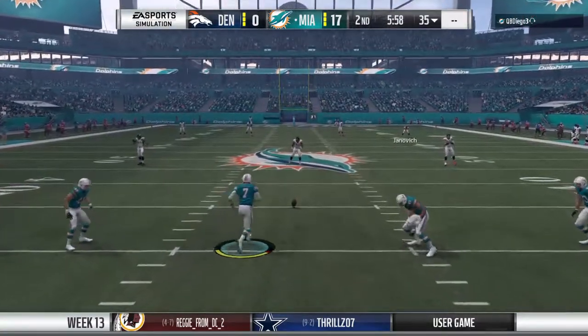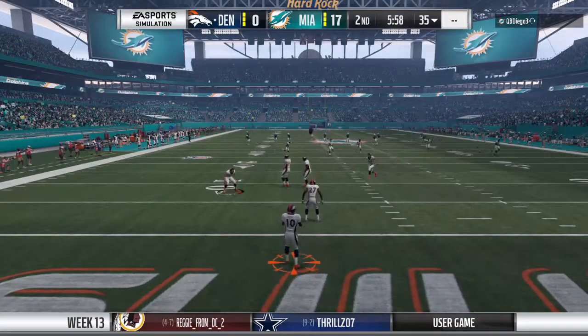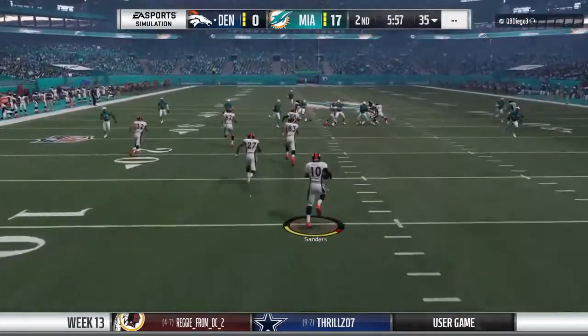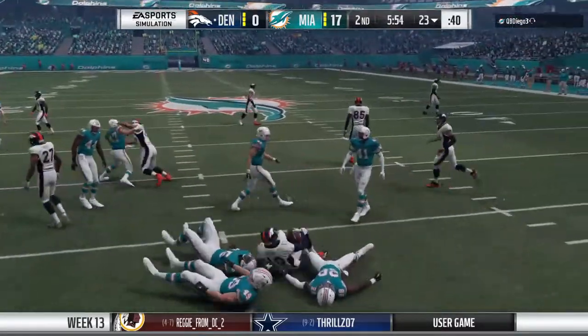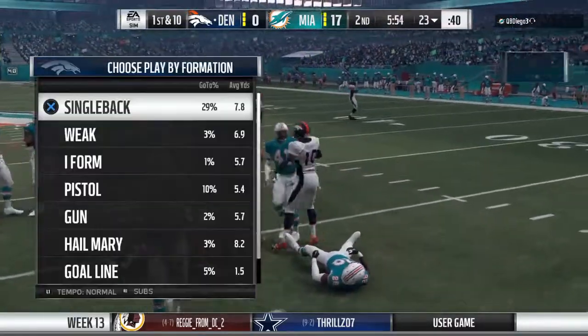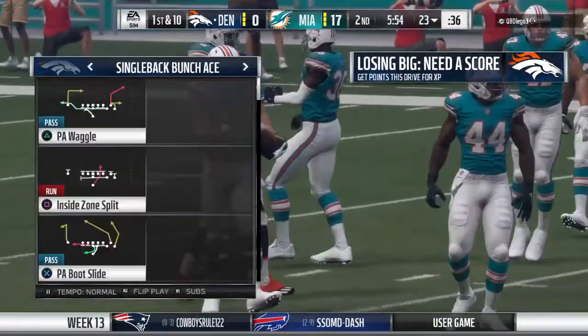Catanzaro out now as he'll kick this one away. This is fielded a couple yards deep. And he'll get across the 20 before he's brought down at about the 23-yard line. And Denver getting set to take the field.